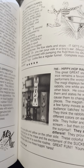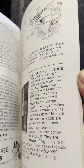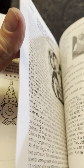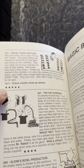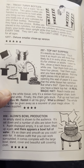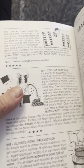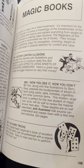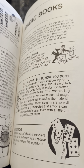Hippie Hop Rabbits. That is a great kid's trick. Maybe I'll put that on YouTube. I do have that. I've used it quite a lot. Oh my goodness, here we are. The bottles, Tricky Turvy bottles, that was also in that box from the estate sale. I just never did it. Top Hat Surprise, I don't think I've had those. Or the Bowl Production. And books, you should always have learned some magic from books. I've quite a few of these too. I think I still do have most of them.